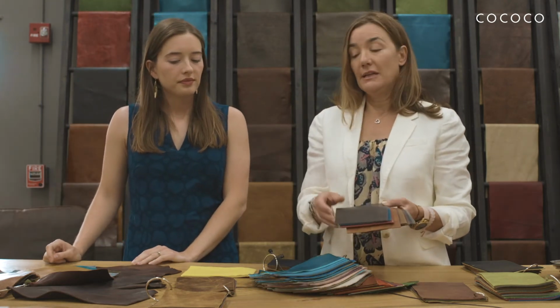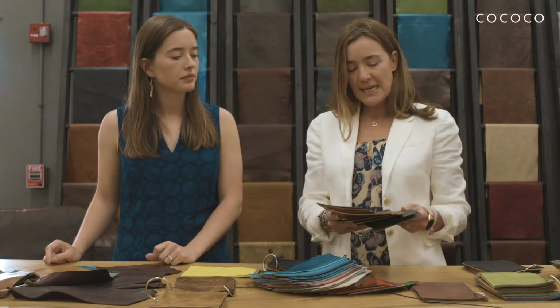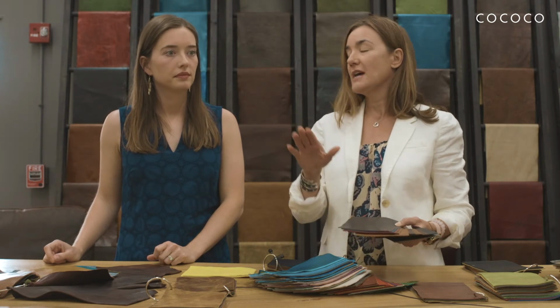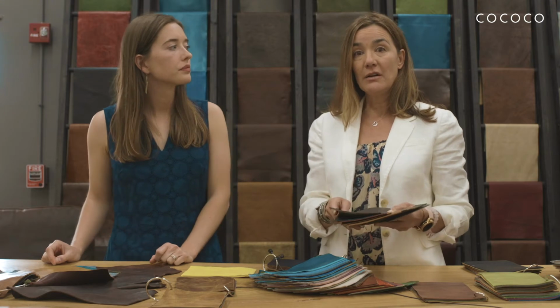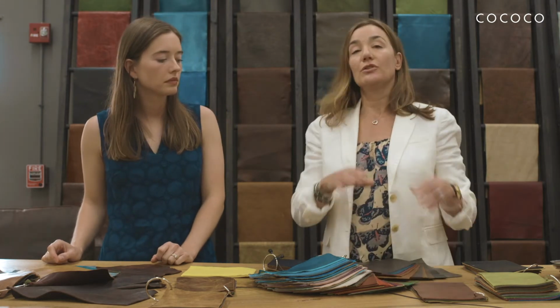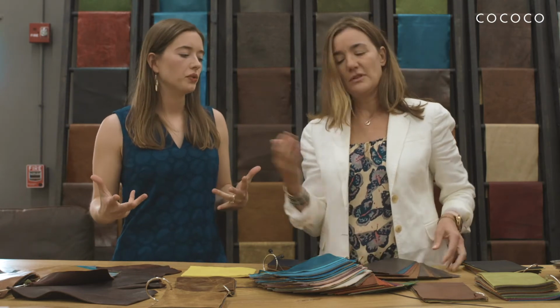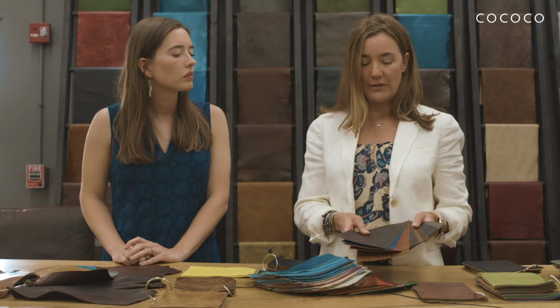Brentwood, again, it's similar to Cambridge in that it's a really hardy, robust leather. It doesn't have quite as much variation in it as the Cambridge does, where the Cambridge has the highs and the lows. This is a more even distribution. It comes across more tonal, and it's very authentic too. Frye actually uses this leather to make their boots.